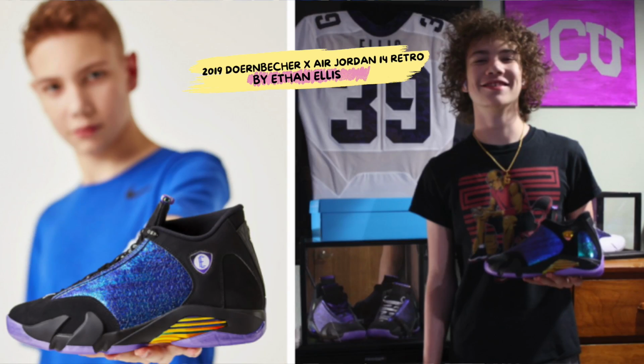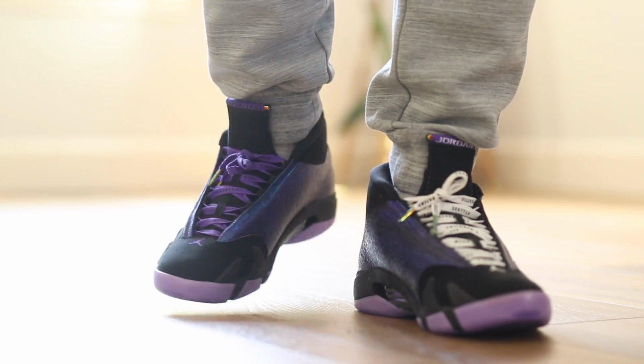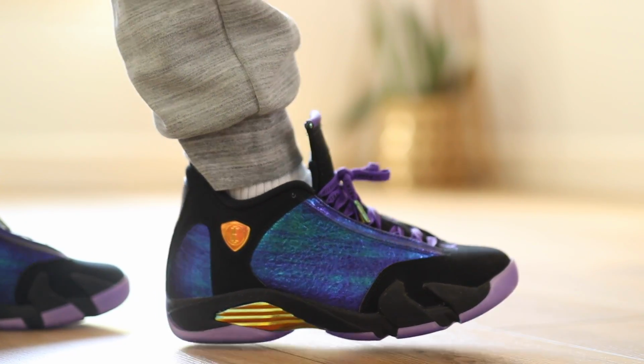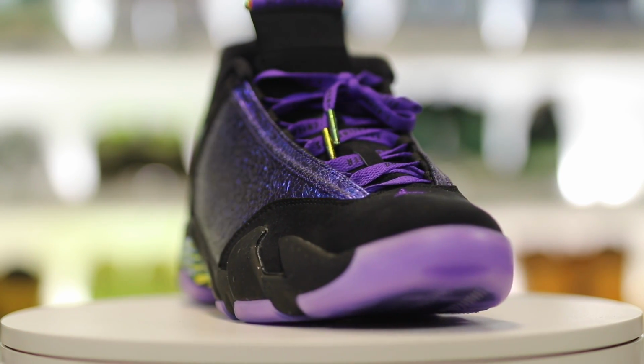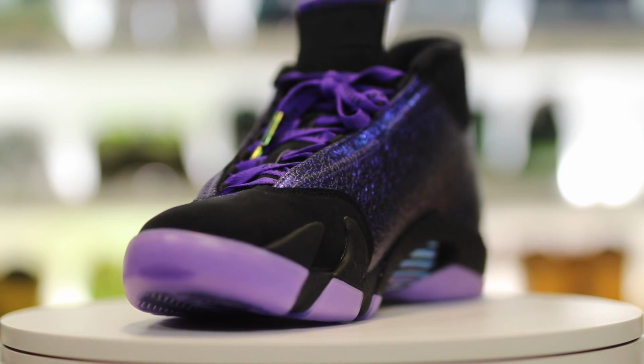2019, we have Ethan's Air Jordan 14. Personally, I really love the Air Jordan 14. It's one of my first Air Jordan models that I actually bought with my own money. Anyways, Ethan did a crazy job on these things. The upper is just insane. The iridescence of that purple is so fire. And then also the bottom, how it wraps in that kind of iridescent, like goldy look to that as well. Very vibrant pair of shoes right here. He did a great job on these ones.